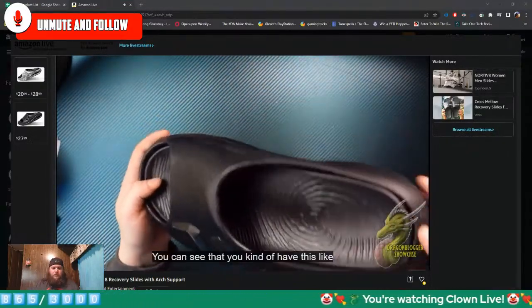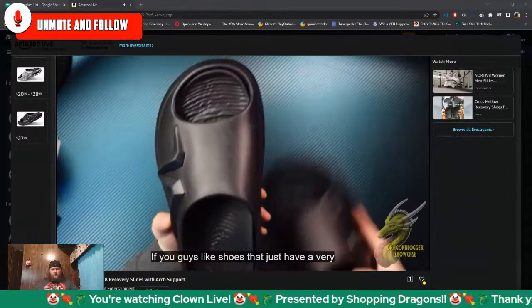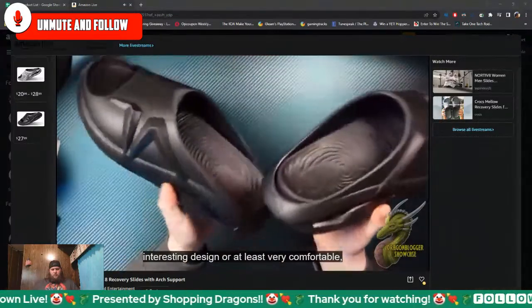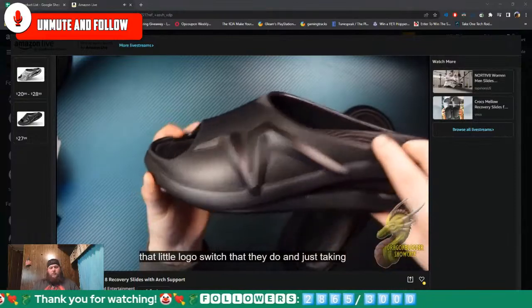You can see that you have this like terrain texture across the edge. These are all rubber. Even the soles on the bottom are completely rubber. If you guys like shoes that just have a very interesting design or at least very comfortable, these might be great for you. You can see that you have some of that Nordov 8 branding over here on the side, that little logo swoosh that they do.